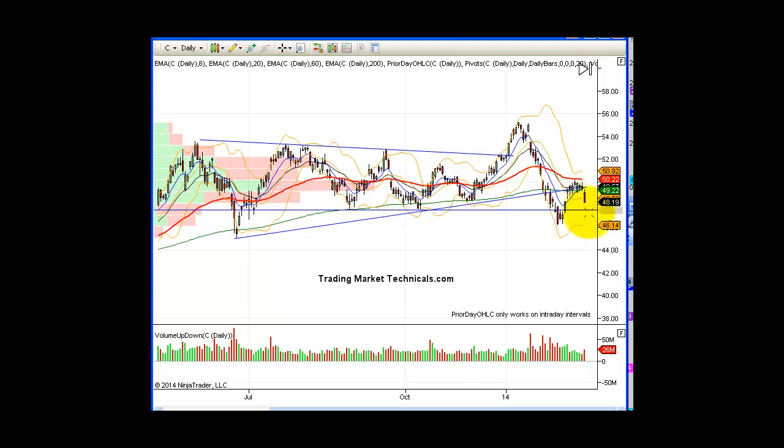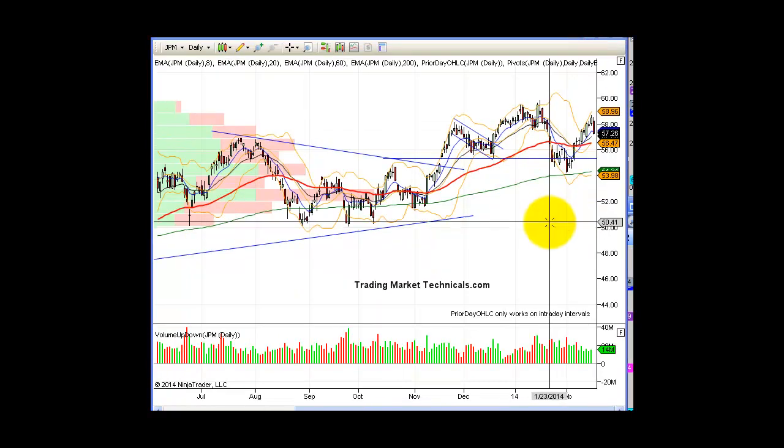So I would see your next area really is going to be this little horizontal area, 47.47, and probably going to retest the lows here at $46. Stay away from Citibank. Very, very weak at the moment. And again, if you were long it up in here and you held it and you thought maybe it might be coming back, I would literally be getting out of Citibank or putting on some protection against it.